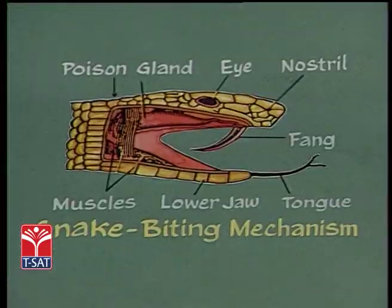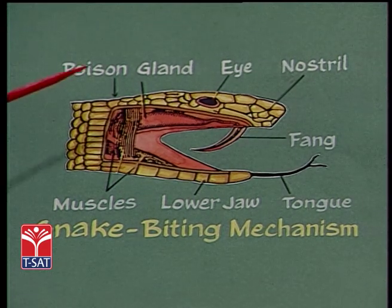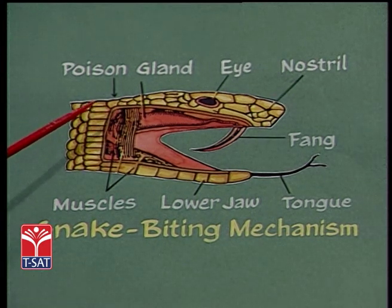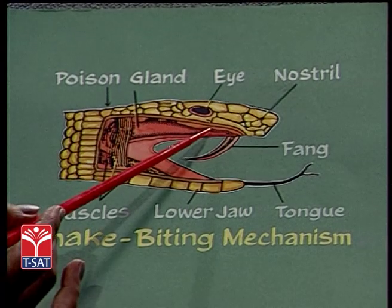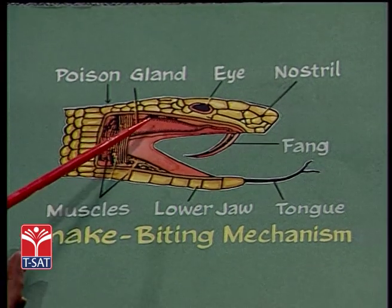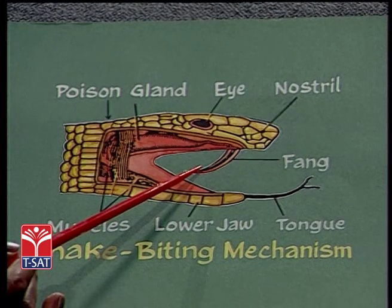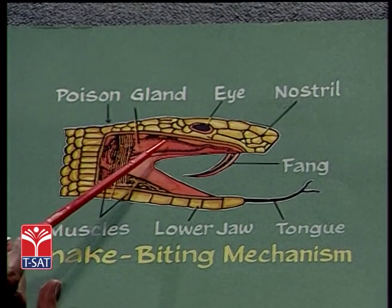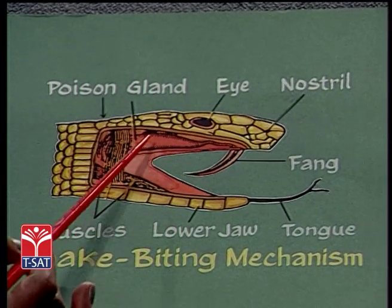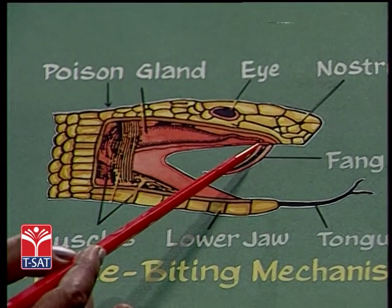Now, let us see the poisonous apparatus present in the poisonous snakes. There are two poisonous glands present in the poisonous snake on the upper jaw, on either side of the jaw below the eyes. These poisonous apparatus consist of a poisonous gland, a duct and fangs. The poison is secreted in the poisonous gland, and there is a groove present in the fang, and the poison is passed to the fang through this duct.